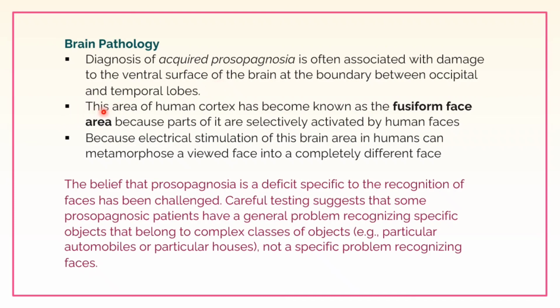This area of human cortex has become known as the fusiform face area because parts of it are selectively activated by human faces. Okay, keep that in mind. It's known as the fusiform face area because parts of it are selectively activated by human faces. Lastly, because electrical stimulation of this brain area in humans can metamorphose a viewed face into a completely different face.